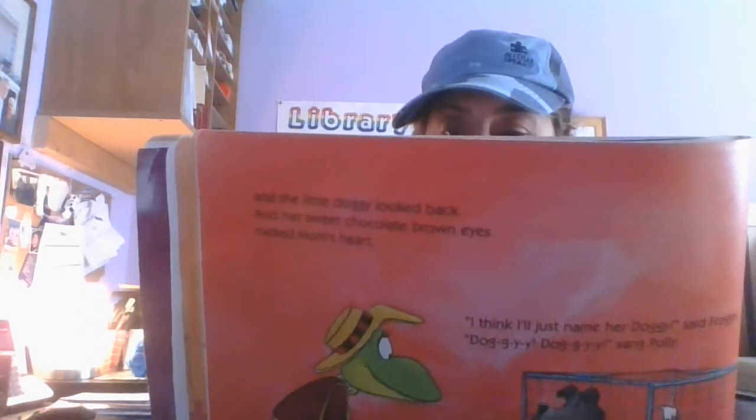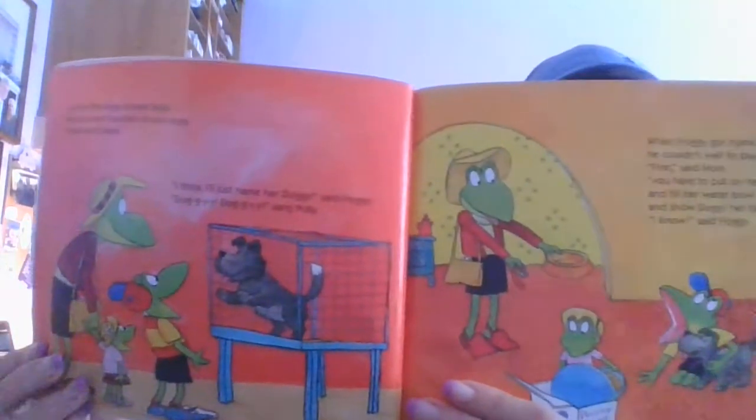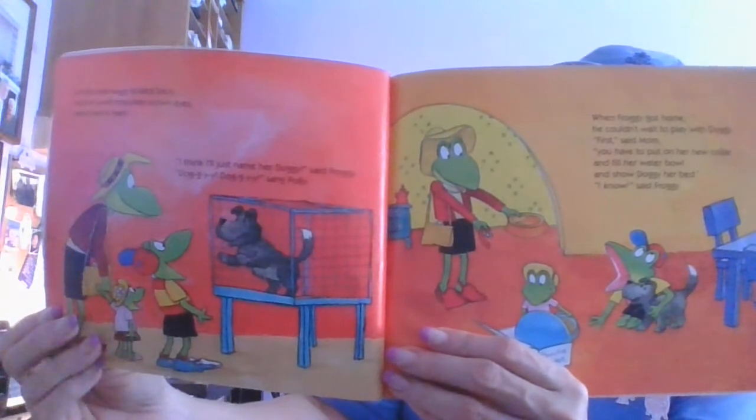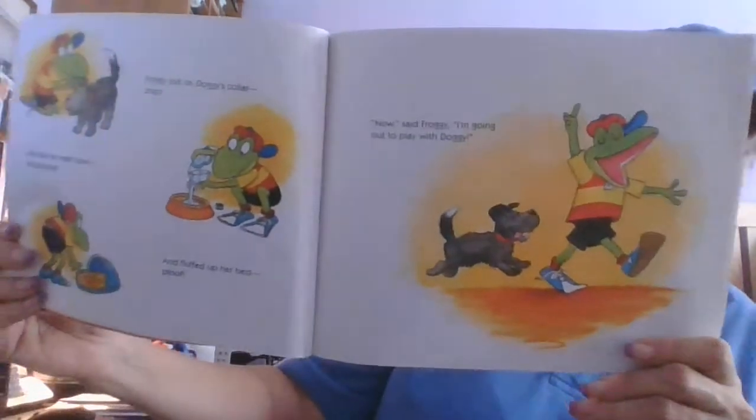When Froggy got home, he couldn't wait to play with Doggy. "First," said Mom, "you have to put on her new collar and fill her water bowl and show Doggy her bed." "I know," said Froggy. Froggy put on Doggy's collar. Snap! And he filled her water jug. Glug, glug, glug, glug, glug. And he fluffed up her pillow. Poof! "Now," said Froggy, "I'm going out to play with Doggy." So he's trying to take care of his first pet, his dog.